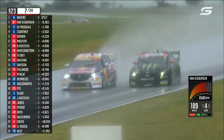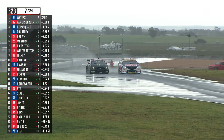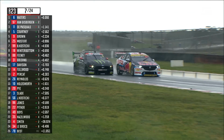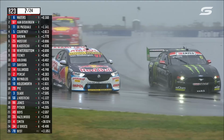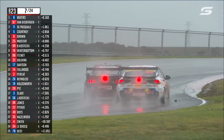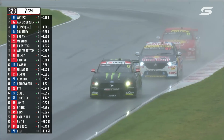Whoa. Did he get him? He did. We're enjoying the onboard, but we need to get back to the description here because another change. In the meantime, there was a penalty in the background for Chaz Mostert. So how slippery was that thing out there? Watching over the left shoulder of Van Gisbergen. Waters is not done. He's going to get back down the inside. This is unbelievably great motor racing between these guys. There is nothing in it. The drivers are matched, the cars are matched, and Di Pasquale's in this as well.